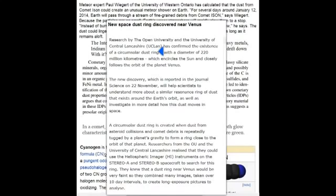Now, this came out in November of this year, guys, just a few weeks ago. Researchers up in Lancashire say there's a circumsolar dust ring with a diameter of 220 million kilometers, which encircles the sun and closely follows the orbit of planet Venus.